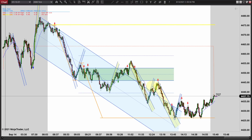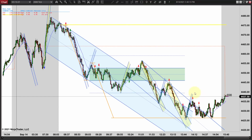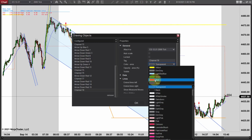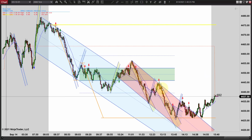And then from that point on, I use these smaller channels. There's probably, I didn't draw it, but there's probably another channel working lower here. Not sure what happened there. Let's just color it so we can. And you can see that one too. And that would have helped you with this trade here, maybe, with these other trades. But I think you had enough reason to take them anyway. So I believe that to be accurate too.